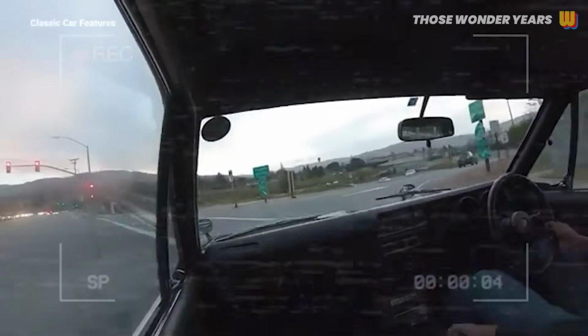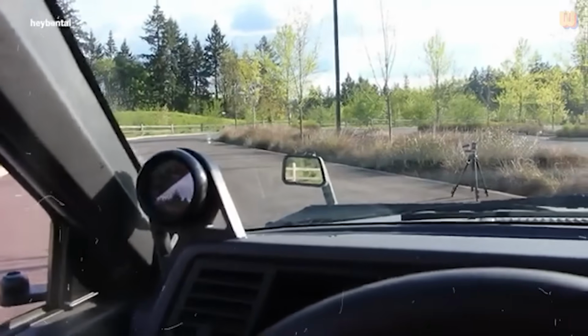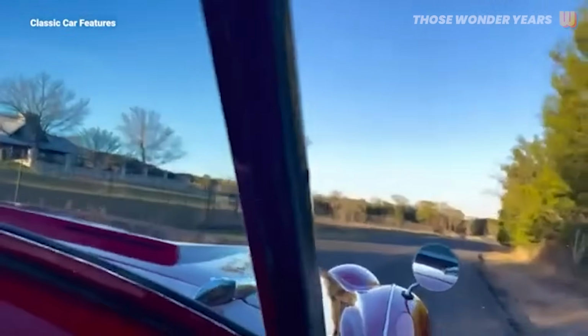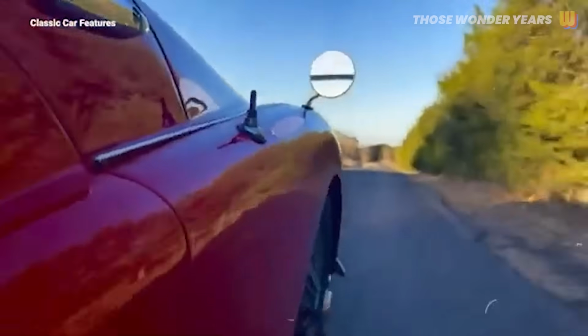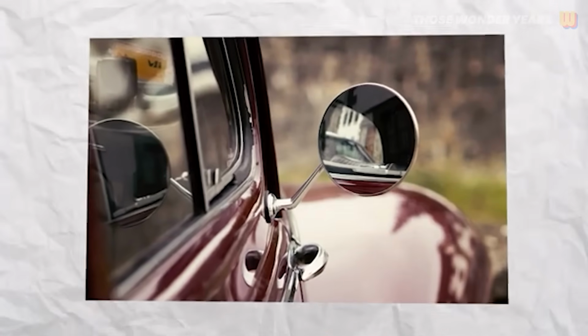Placed further forward on the fenders, they provided a wide-angle perspective, reducing blind spots and offering a panoramic view of the road behind. In theory, this sounds fantastic, right? Better visibility and enhanced safety. Sign us up. However, in practice, fender-mounted mirrors came with their own set of quirks.